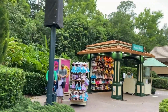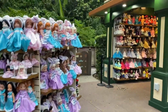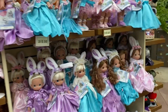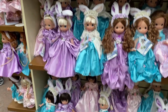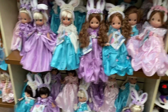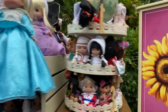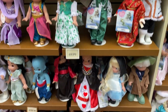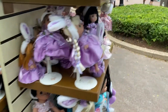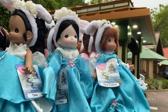Oh, the dolls are back. They got Easter ones. Get the Easter dolls. Oh man, those are cute. Yeah, they're all the princesses as bunnies. Ooh, Rapunzel. $70 for these. Little ones. What's on the side? Normal ones. For countries. Here's more Easter ones. I got little Easter ones. Oh, Mary Poppins one is cute. Look at Tiana.